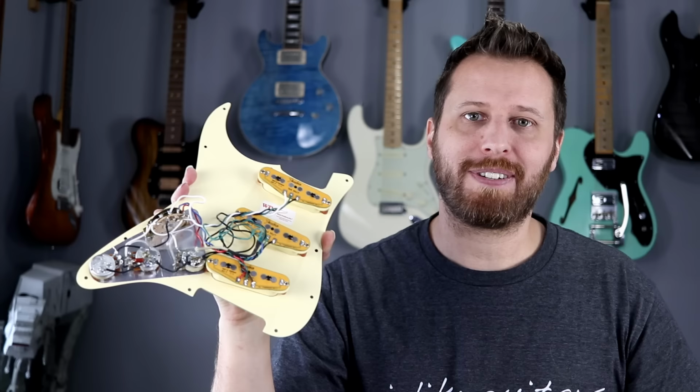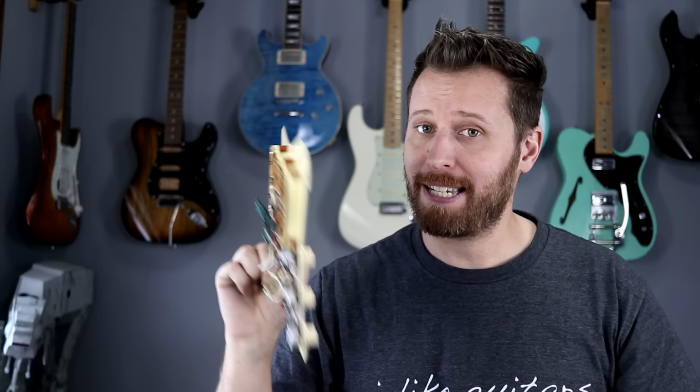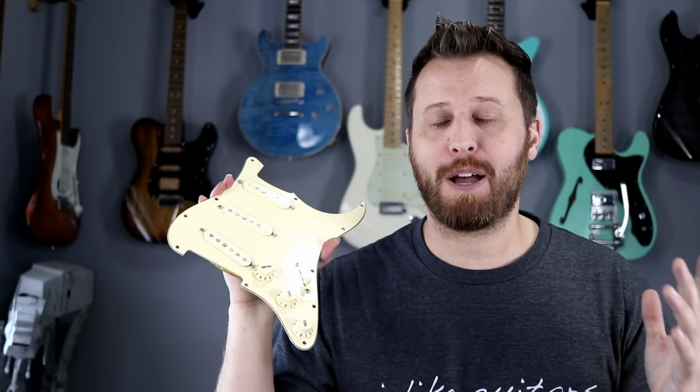These babies are gonna sound just the same as your regular single coils. That is not true. That's not to say they don't sound great. I've played on lots of single coil noiseless pickups. I think they have their own voice and they sound great, but they do not sound like regular single coils. Don't buy into the myth.